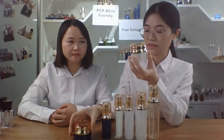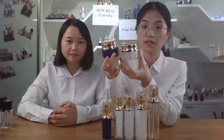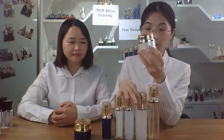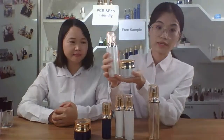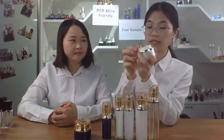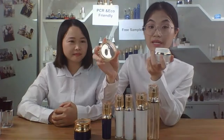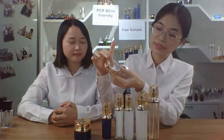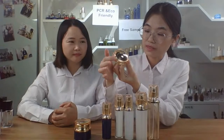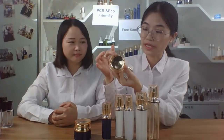And these two jars are 50 grams, in different colors. These colors with these bottles are a set, the same effect and the same color. Let me show you the inside. This cap is double layer. The outer layer is acrylic material and the inner layer is very safe PP material. And you can see inside it's a golden effect, right? We do the golden effect for the caps.